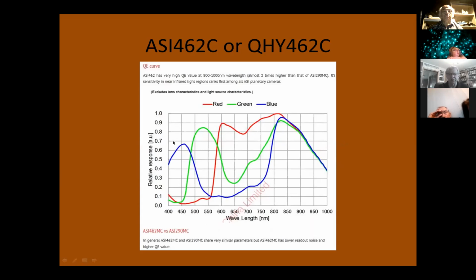Now, it may look a little bit crazy because it's a single color camera. The black and white will be more sensitive. But even in the blue, it's nearly 70% efficient. In the green, it's 85. And in the red, it's above 90. And in the infrared, the red, green, and blue are identical. So you have essentially a monochrome infrared camera as well as a color camera.